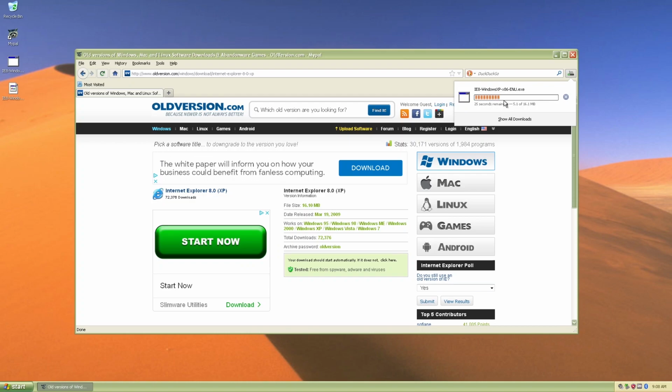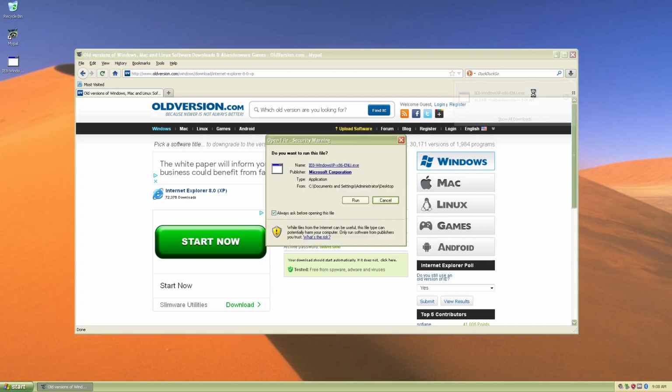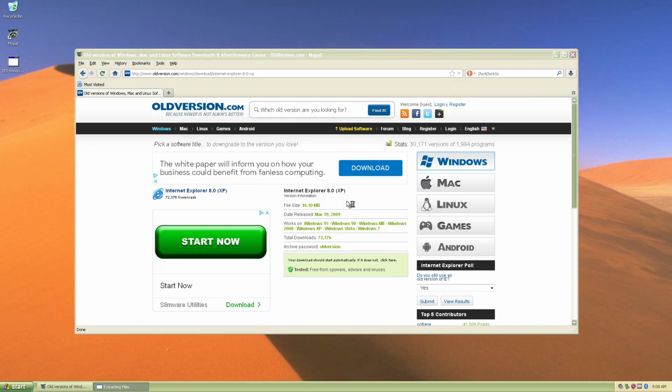Also, it's either my Wi-Fi that's terrible or the website speeds that are terrible when it's downloading at 100 kilobytes a second. No, like 200 kilobytes a second. 4 seconds remaining. I mean, a few seconds remaining, it's not wrong, but it's also not right. Come on, hurry up. And it's finished downloading, so we're going to run it.